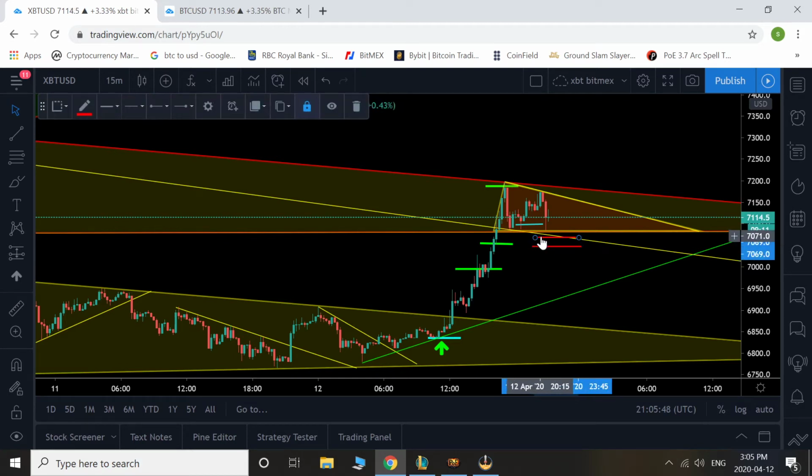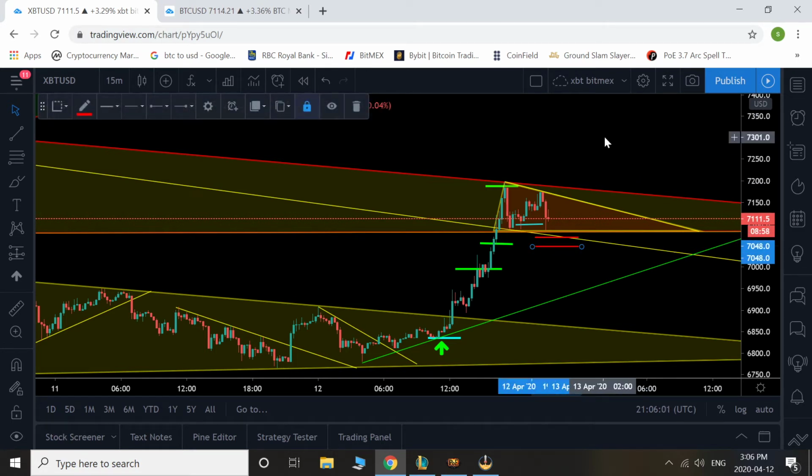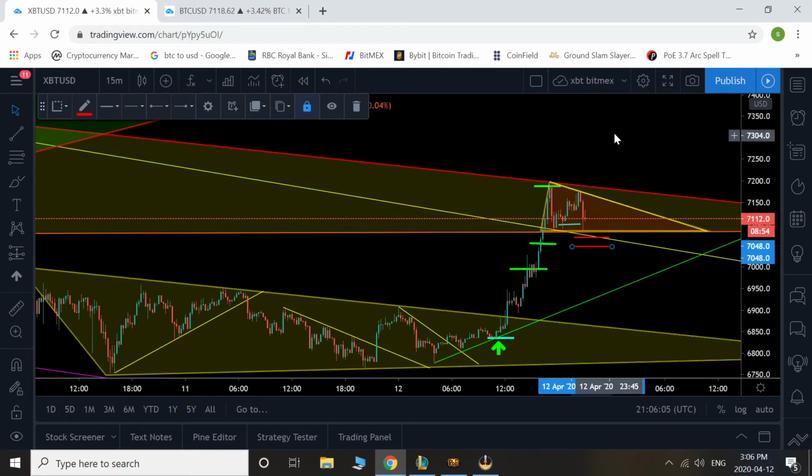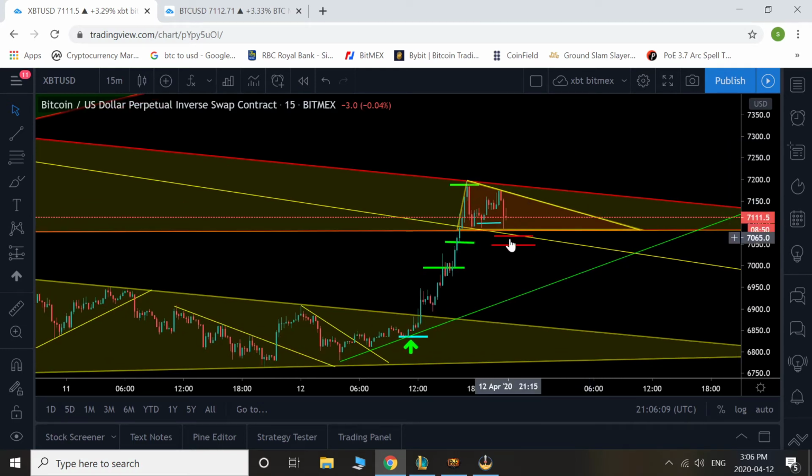I will take half if we drop below this potential descending triangle, and then I'll take the other half just below 7,050. Even if I get stopped out on both of these, my average entry is still great, and I'm still going to get stopped out and profit for the rest of that position. So that's kind of why I was willing to add in.